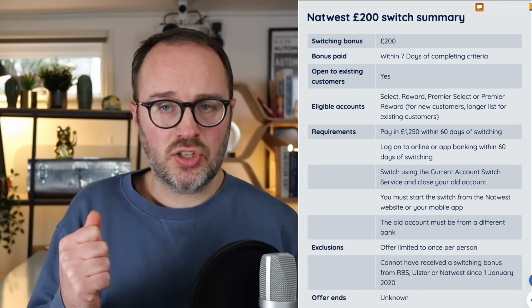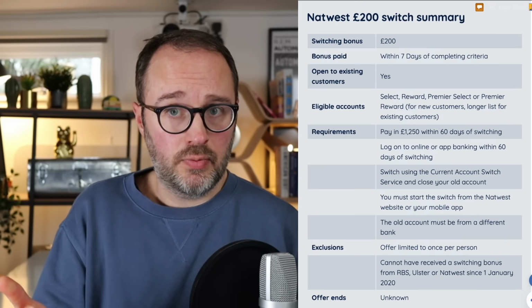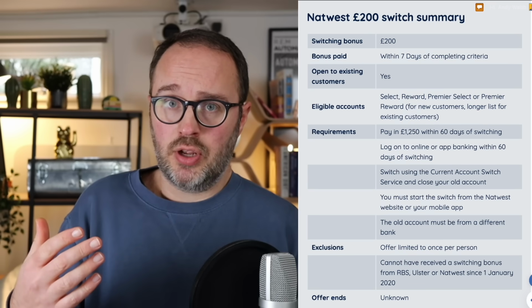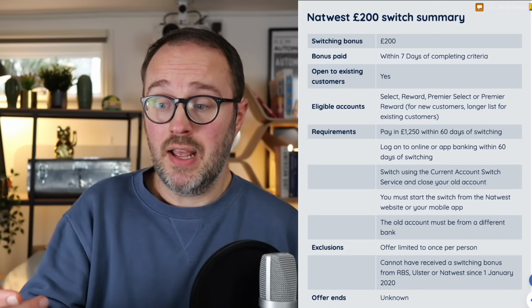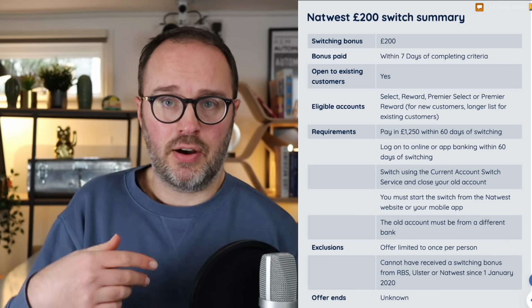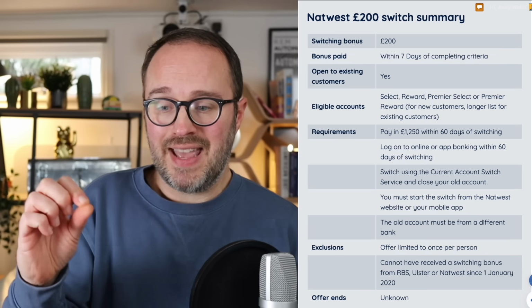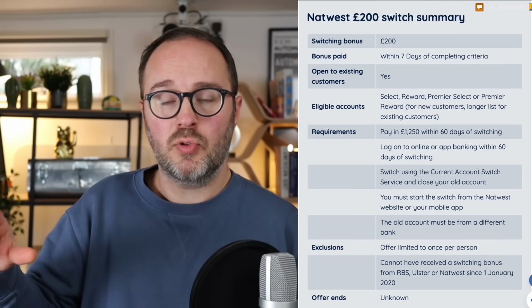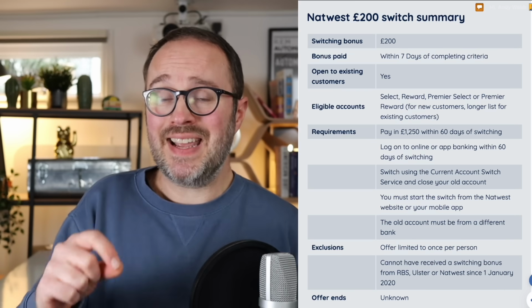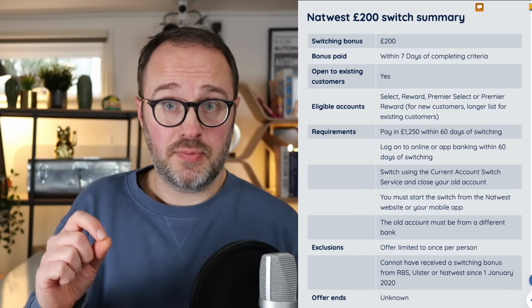One of them is to pay £1,250 into the account. Now, this does not have to be in one go. As with most of these deals, you can put it in one go if you want, or smaller portions. And that means you could put some money in and take it out, and put it in and take it out, and just recycle it a few times in order to get to that level. However, each sum of money you put in, whether it's lots of smaller amounts or one single amount, must stay in the account for 24 hours in order for that eligibility criteria to be hit, okay?